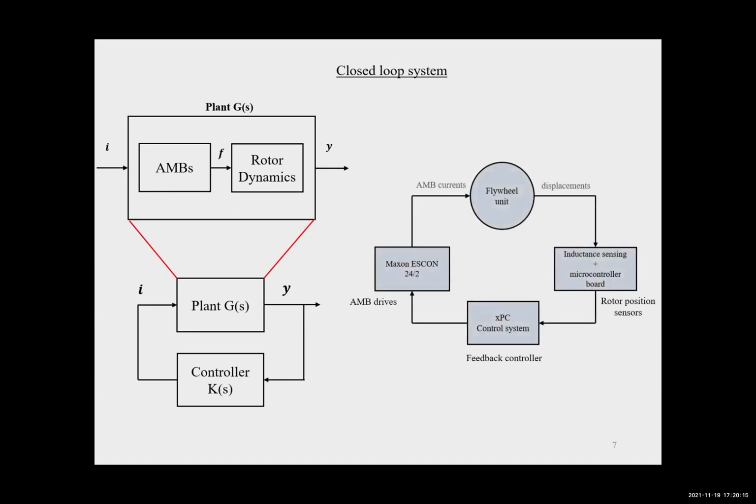For the physical system, the displacement of the rotor is measured by an eddy gap sensor of inductance type. The signals are sent to a PC-based real-time controller, which calculates the required current, and these signals are sent to the AMB drive, which supplies the actual current to the AMB coil to control the bearing force. For the experiment, the main result involves frequency response measurement, where sine wave excitation is added to the current output from the controller, and the rotor harmonic response is observed and measured.